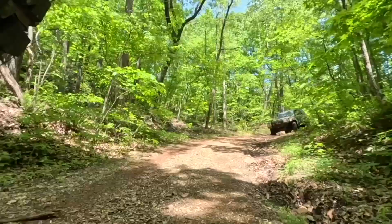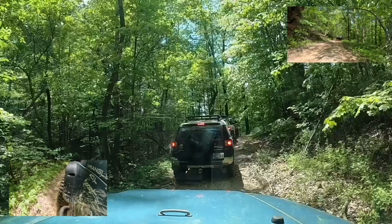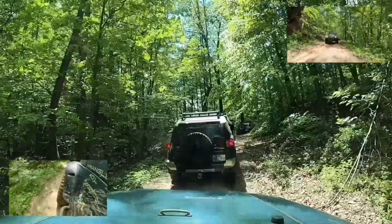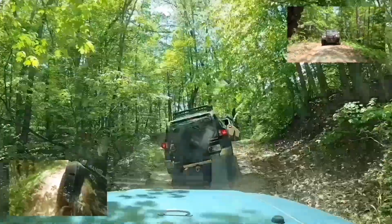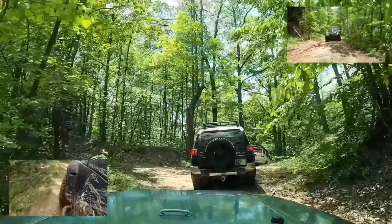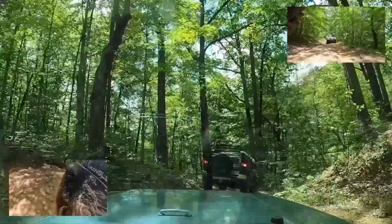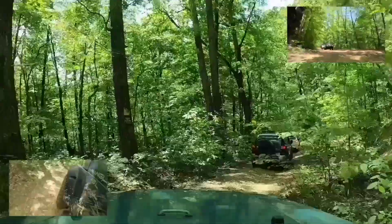It's been pretty dry. Obviously, changing conditions with rain and all can make a difference. I would suggest not doing these alone unless you're very well equipped, know the area, and know your vehicle. I would at least go with somebody else the very first time you do these. Things can change. And now it looks like we're going down the hill.